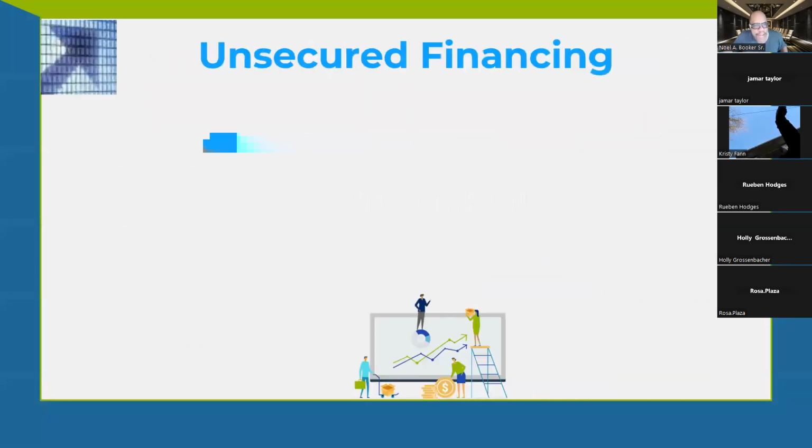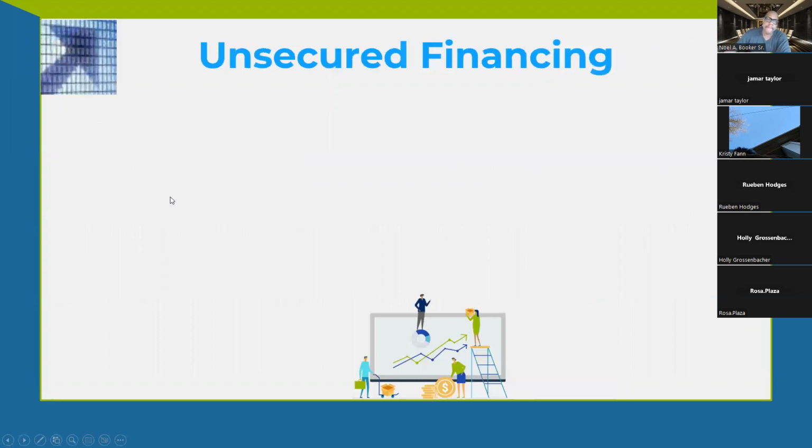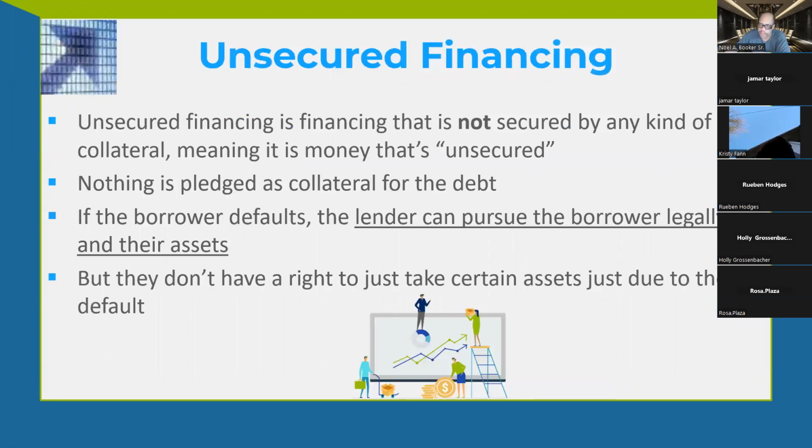Secured and unsecured financing. In the business lending area, there are two main types of financing. Secured financing includes money that requires some type of asset pledged as collateral for the loan. So you give something to back up the loan. Unsecured financing includes money that doesn't require any collateral for approval. So you're not putting up anything. I think they're doing this more on credit, right?